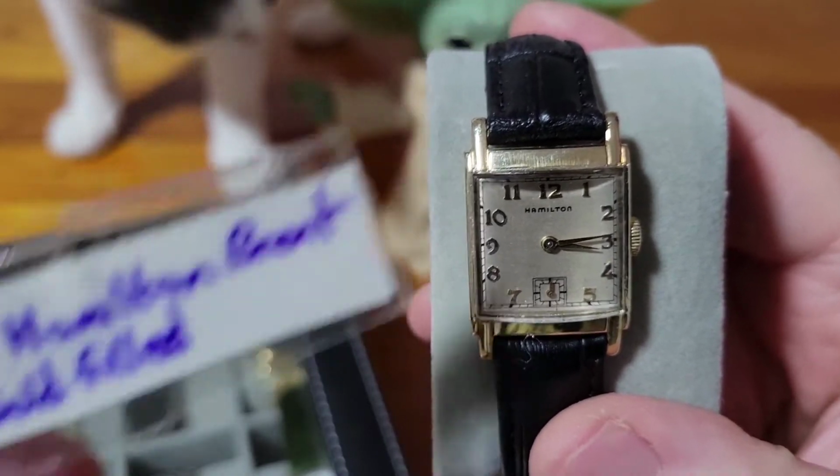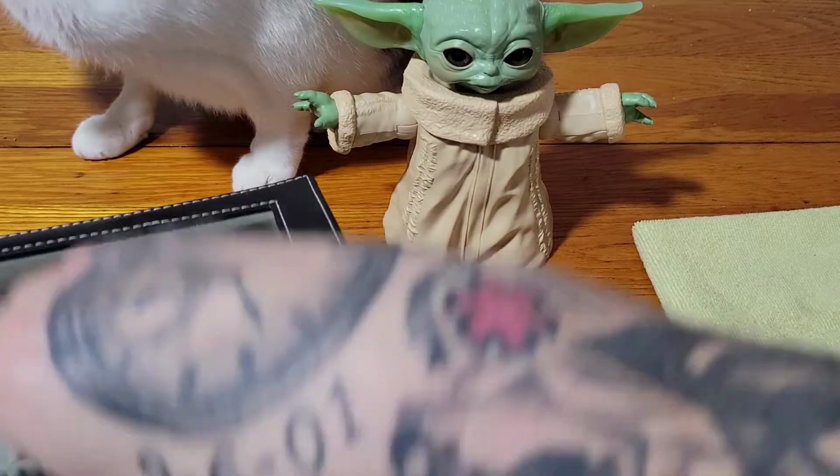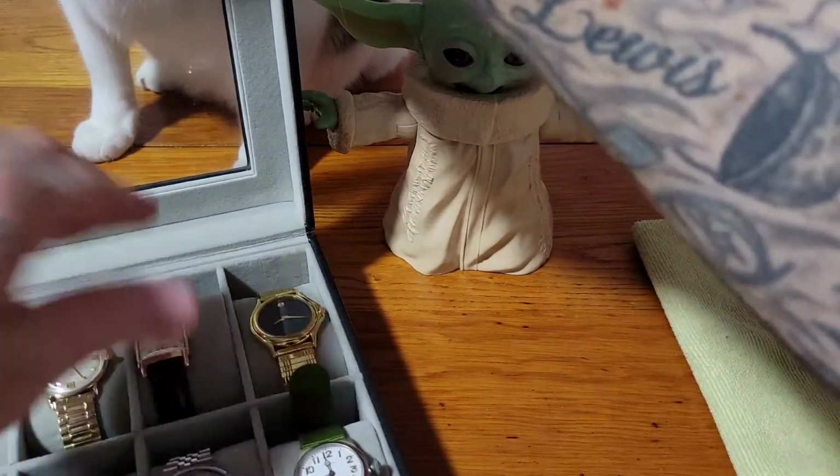This is my Hamilton 1949 Brent, 14 karat gold filled. I absolutely love this one. That's another one, like I said, I bought from Tony, my watchmaker. I only buy my vintage watches from Tony because they come fully serviced, or Gerard'sWatches.com.